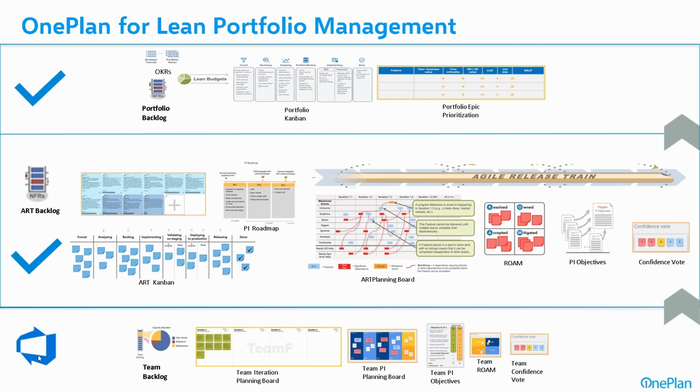Not that they can't come into OnePlan, but the persona is really for lean portfolio management, and our planning is really Scrum Masters, product owners, and higher. So we want to keep the teams and the team members really working within Azure DevOps. And again, not that they can't come in as team members, but it's most likely that they will stay in Azure DevOps working on their stories and tasks.